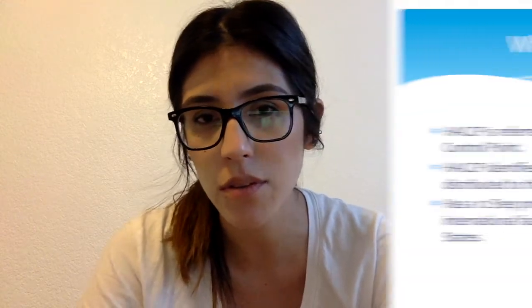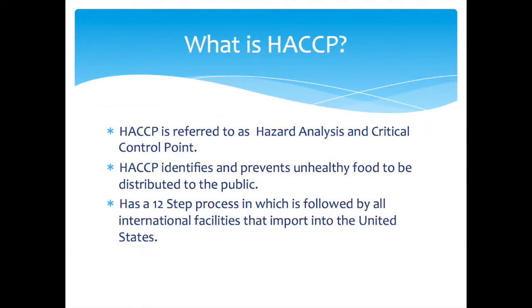Mainly, all of these HACCP rules are applied to international countries and even to us, the United States, just to make sure that all of the importations are up to code and they don't have any defects before they begin to distribute. So many of you might ask, what is HACCP? HACCP is also referred to as Hazard Analysis and Critical Control Point.